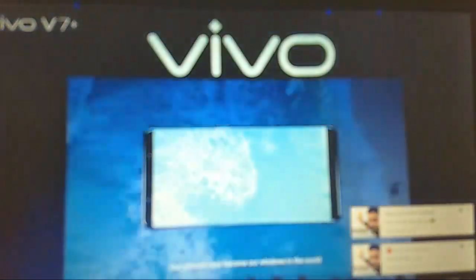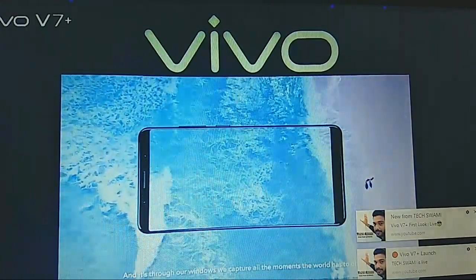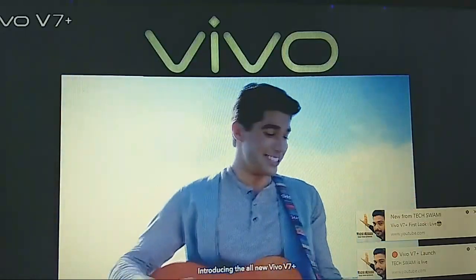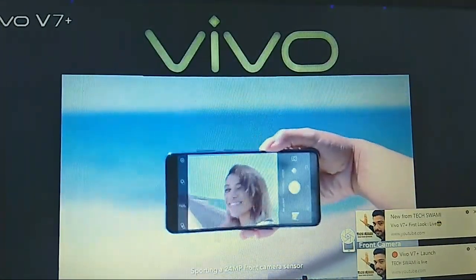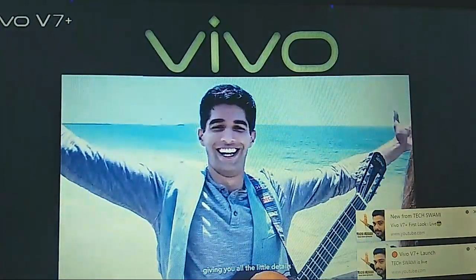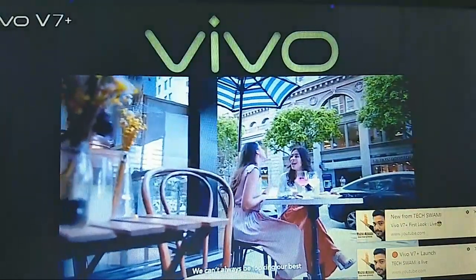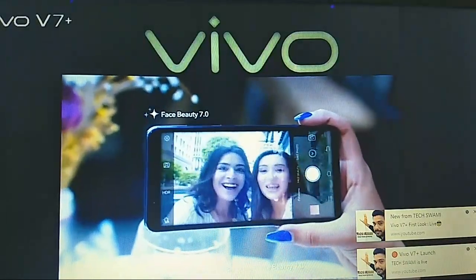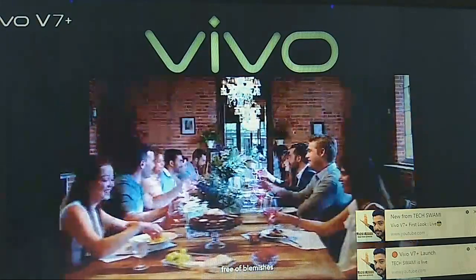Our phones have become our windows to the world. And it's through our windows we capture all the moments the world has to offer. Introducing the all-new Vivo V7 Plus. Supporting a 24-megapixel front camera sensor, it takes super clear photos, giving you all the little details, even the ones you might have missed. We can't always be looking our best, but with V7 Plus all-new Face Beauty 7.0, you'll get perfectly even, natural-looking skin, free of blemishes.